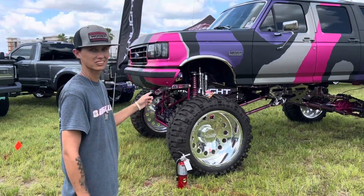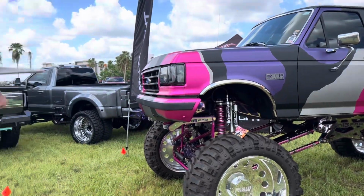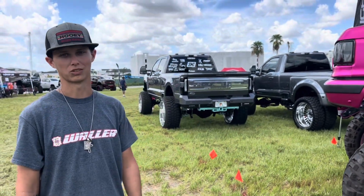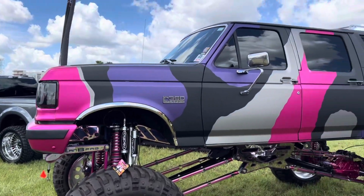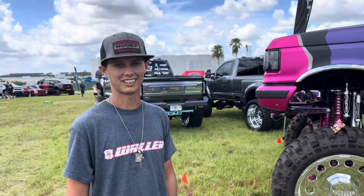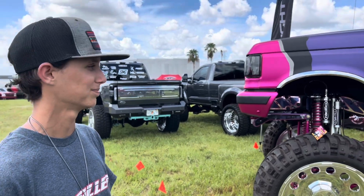All right, so what do y'all think about this? Old school wheel look, but they're big. With Vogues. And how many of y'all have seen a four-door Bronco? I like it. I seen one on Marketplace. But I needed a truck, so I wasn't gonna buy it. But this thing is cool.